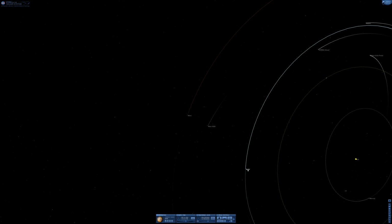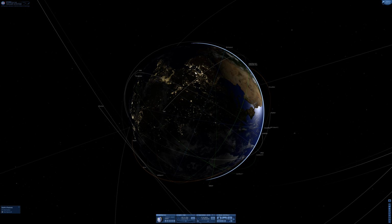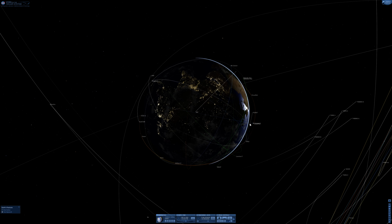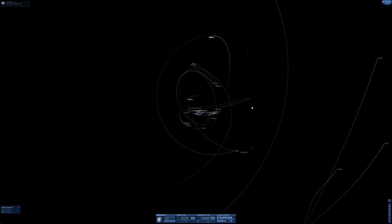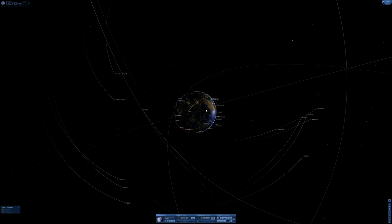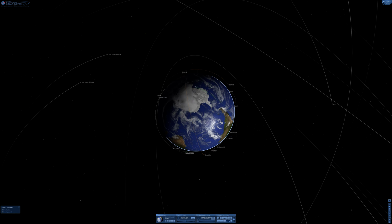Here, let's zoom in to Earth. What we see here is the Earth, with some stuff around it. Of course, there are thousands more. This is just some part of the information, as you can see here, but there are much more satellites and Earth observation objects.